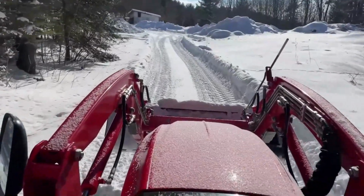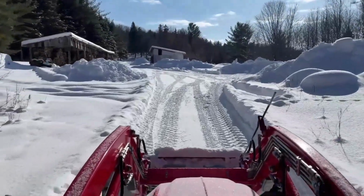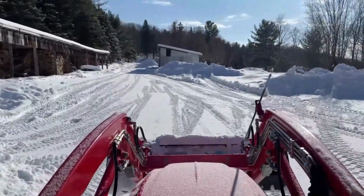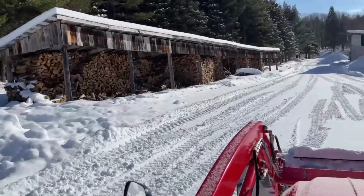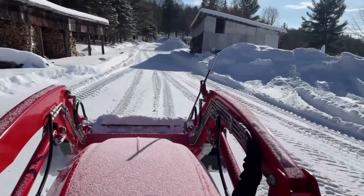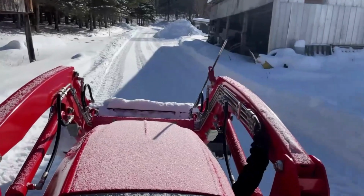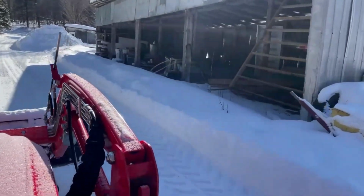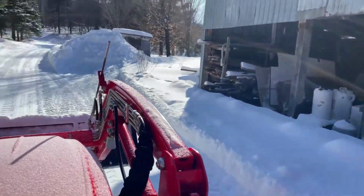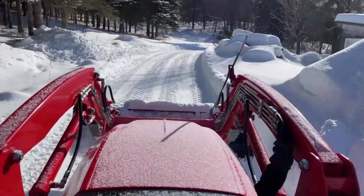So we're coming up to the woodlot here. There's our woodshed. Got some sawn wood in there and other things. Got a maple syrup kettle. I don't know what you call that. Lots of maple trees on the property, so thinking about getting a maple syrup operation going.